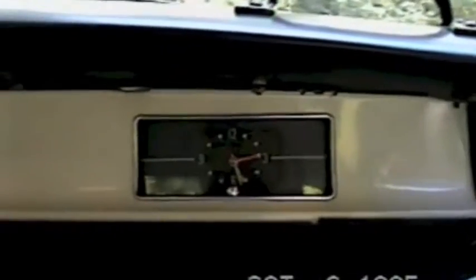I'm going to zoom in on the dash here. You can see it goes up to 120. And I don't doubt that with a 351 under the hood. Can be talking shop. Clock's a little off, but that's ancient time.